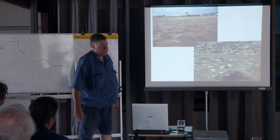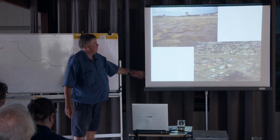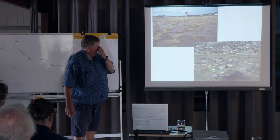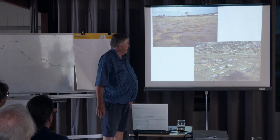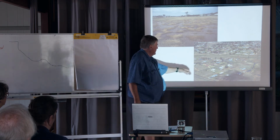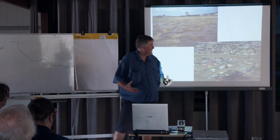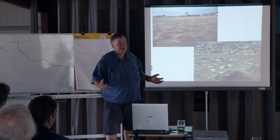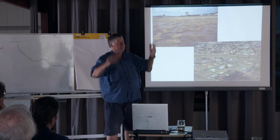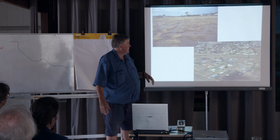Urban impact, this is Dubbo. This is Troy Gully, a significant salinity place. This is also an old photo, but that house there, when they put the swimming pool in, they dug the hole, and overnight they put the shell in, and the shell floated to the top with the groundwater rise that was there.